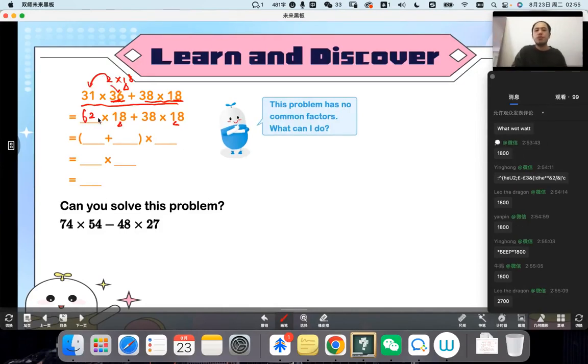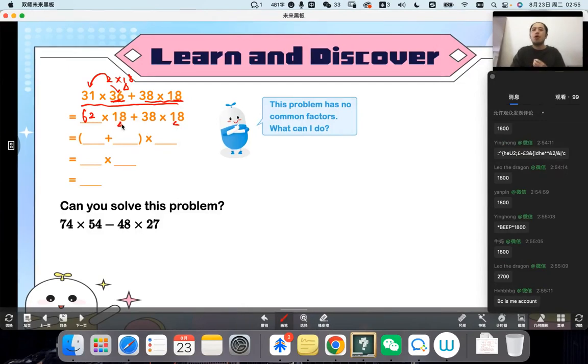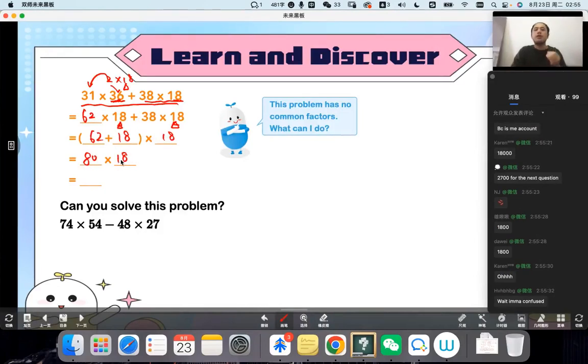We have 62. Right now we have 62 times 18 and 38 times 18. We will have the same number in two multiplications. And then we combine these two numbers and extract this 18 out. And we have 100 times 18. And what is 100 times 18? That is 1,800. Okay.